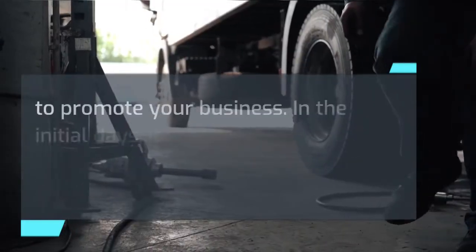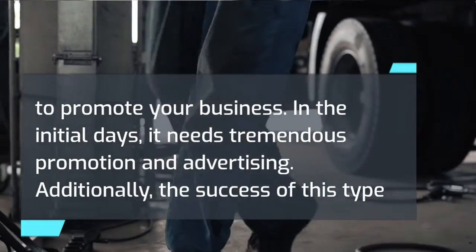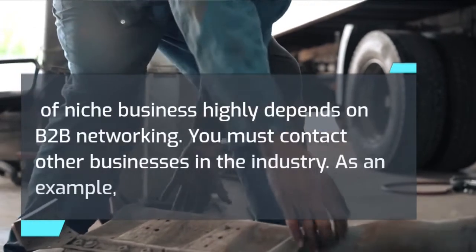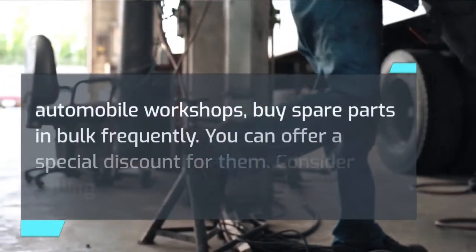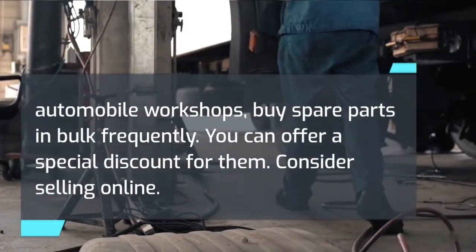Finally, it is time to promote your business. In the initial days, it needs tremendous promotion and advertising. Additionally, the success of this type of niche business highly depends on B2B networking. You must contact other businesses in the industry. As an example, automobile workshops buy spare parts in bulk frequently. You can offer a special discount for them.